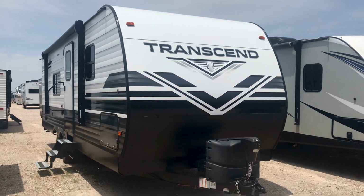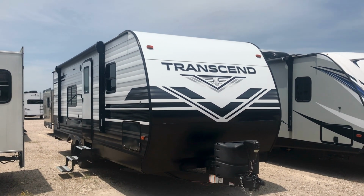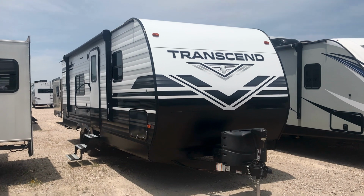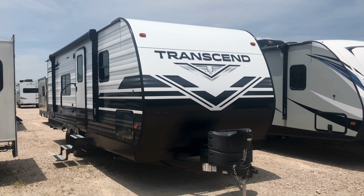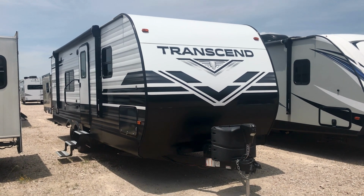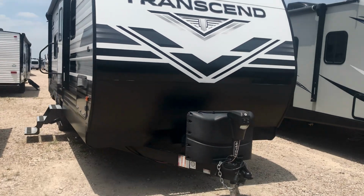Katy, Texas, just west of Houston, exit 737, centrally located right in the middle of America as you're driving through on I-10 from coast to coast. You can take exit 737 here in Texas in either direction, and you can see us from the freeway. But this one, I'm going to show you some of the features on the outside, and then we will take a look at the inside.